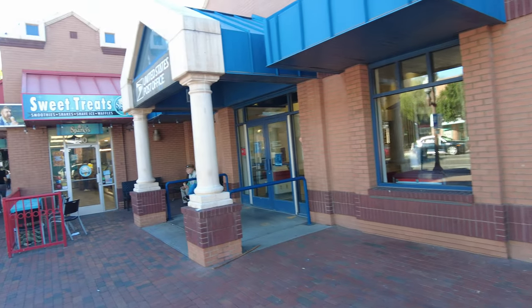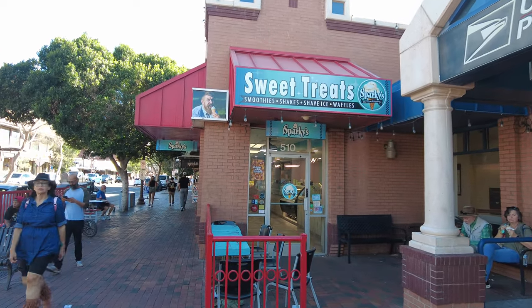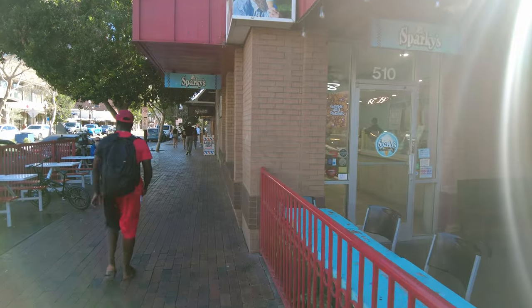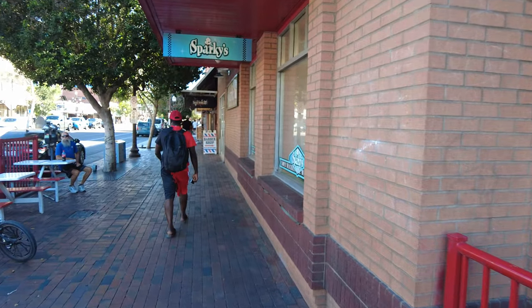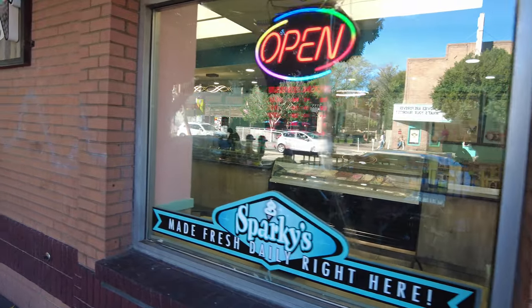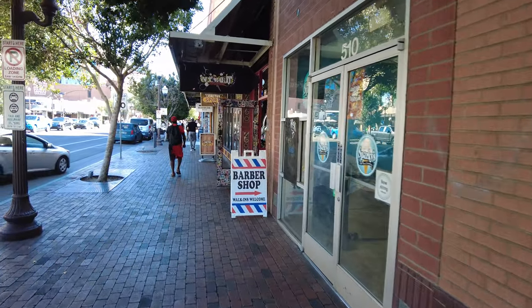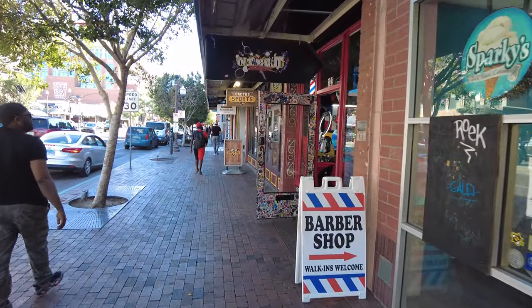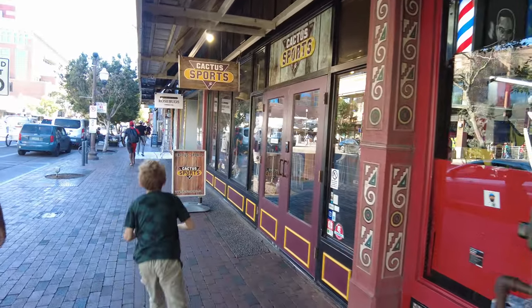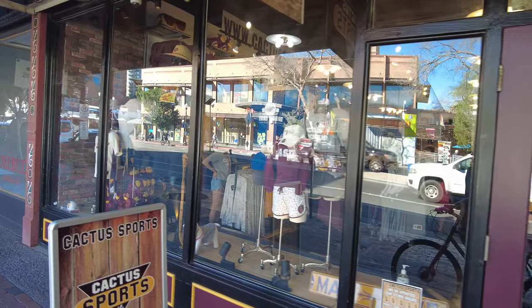So if we keep walking a little bit further, again, there's the United States Post Office. You have sweet treats here, smoothies, shakes, shaved ice, and waffles. Late hours until 11 p.m. to midnight, so if they're open that late, they must know Mill Avenue often gets good business. Here's a barber shop. And then Cactus Sports, looks like a clothing place for Arizona State.